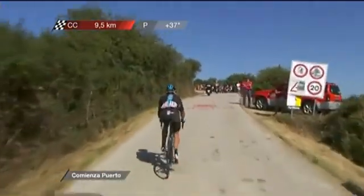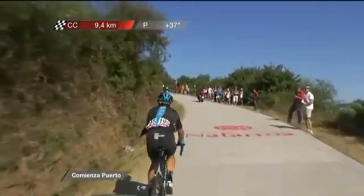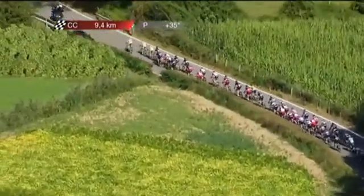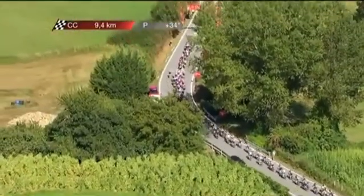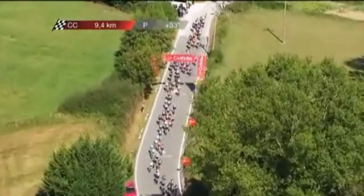And just take a look how narrow this climb is. That is why the peloton are racing for that left-hand turn, and they've got to make sure their leaders are at the front. Yeah, because there's no way they'll get through. No, it's the same sort of scenario as approaching the first stretch of cobbles in Paris-Roubaix or the first climb in Tour of Flanders. You've got to be near the front.